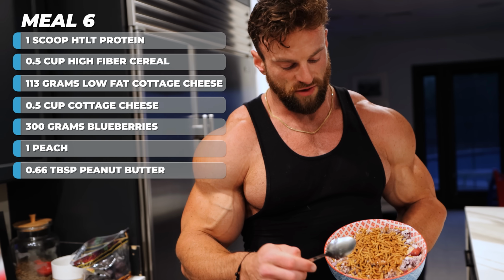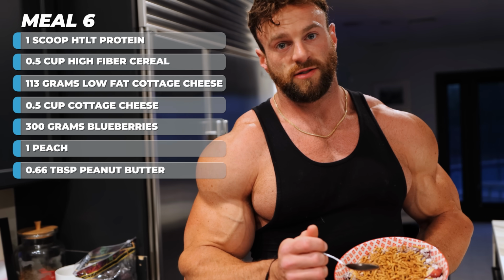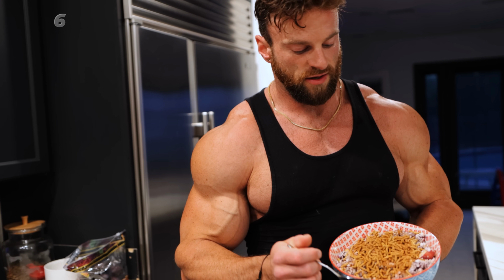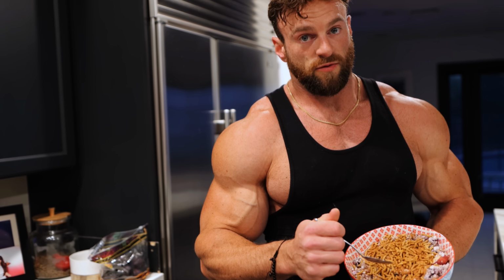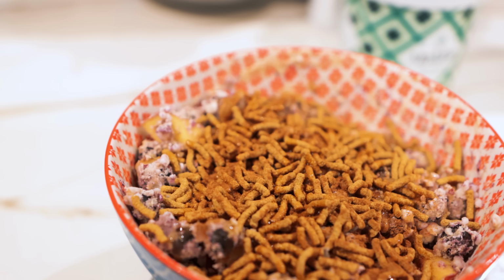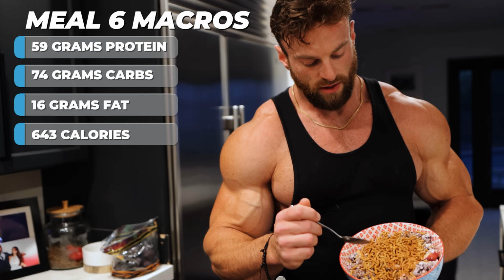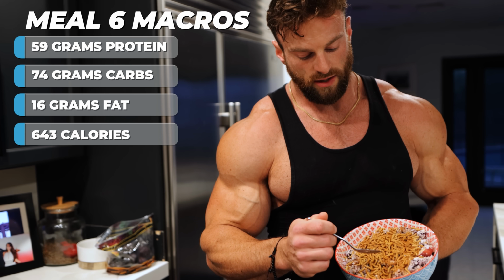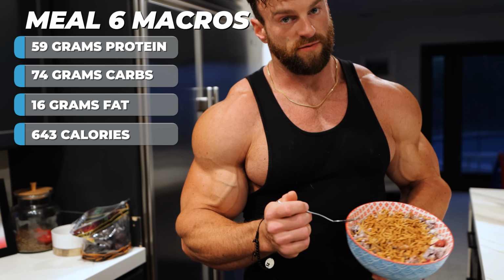You've probably seen it in previous videos, but I do 2 servings of cottage cheese, 1 serving of HTLT Gregnog protein, a little bit of stevia. I mix all that up. I add in 300 grams of frozen blueberries and 1 peach. I put it back in the freezer for a little bit. And then on top, I put 1 serving of fiber cereal, 10 grams of peanut butter, and sugar-free syrup, and some cinnamon and sea salt, the flake salt from earlier.